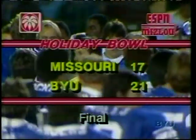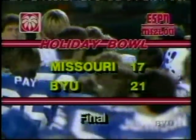Down but not out, Missouri put together a drive of its own, but came up short when Kyle Morrell picked off a Hail Mary pass to seal BYU's 21-17 Holiday Bowl victory.